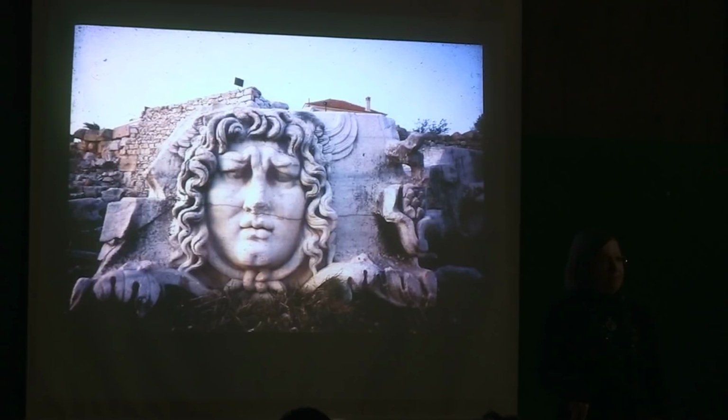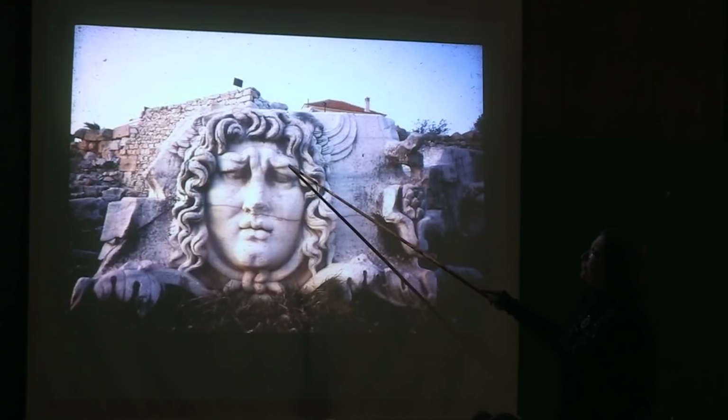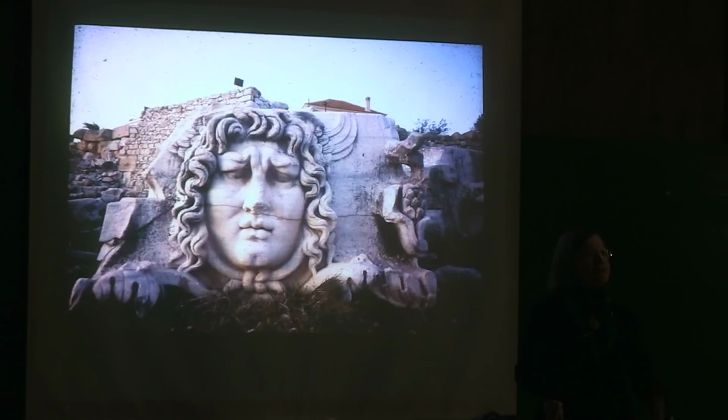In contrast to the classical cool beauty, the frozen smile, the ideal stance, in the architectural sculpture, which we see here of the Hellenistic temple, we see fleshy lips, cross-eyed, cross-brows here. The hair is very tousled and volumetric. We don't have that very diminutive, elegant stance here. It's emotional and real. It's the raw, real stuff.